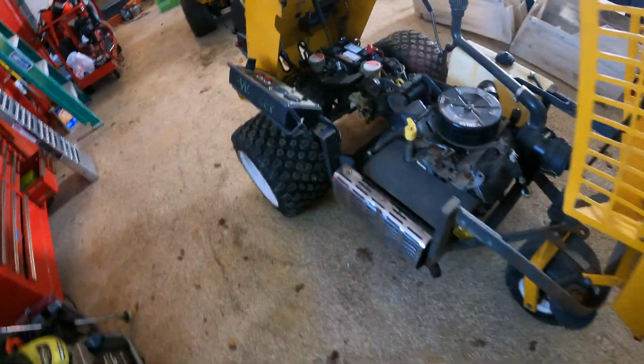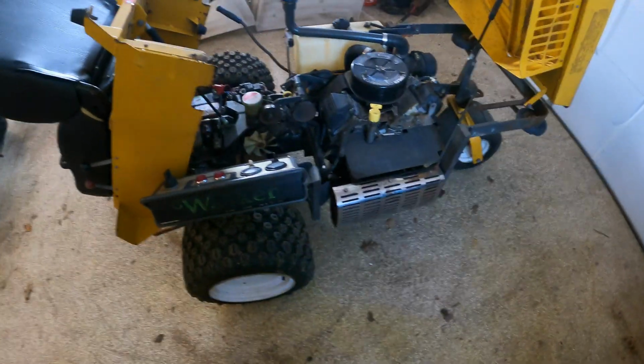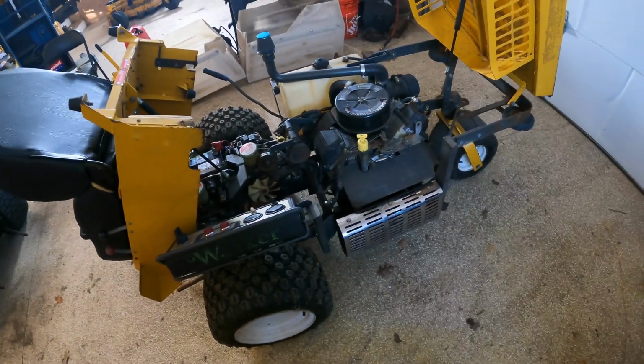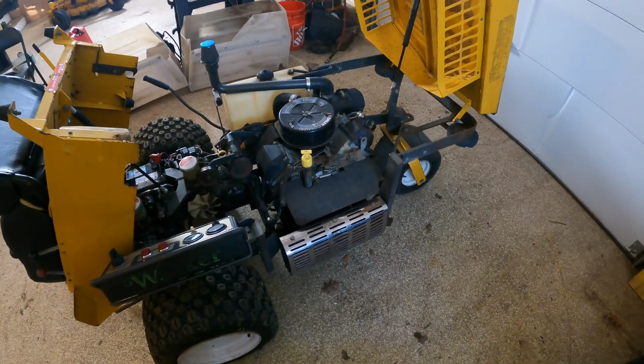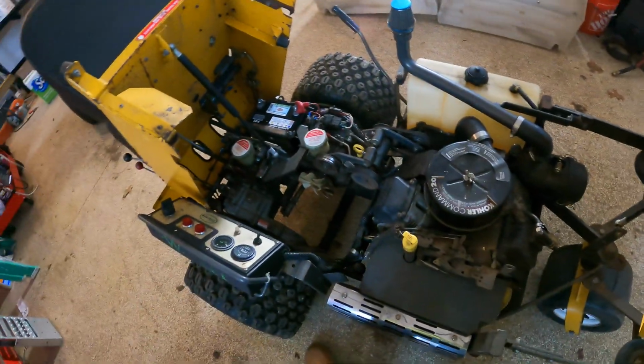But all in all, this mower here is in pretty good shape. I like these SDs because they're nimble. They're kind of easy to work on. The frames seem to hold up great. And the only thing that's got me hesitant about just buying a Walker B is because I've heard people say that the frames have been cracking on them.